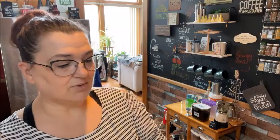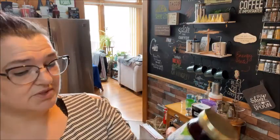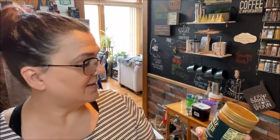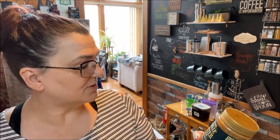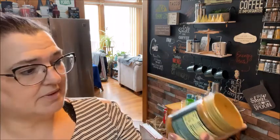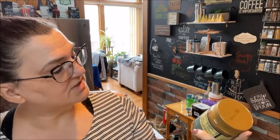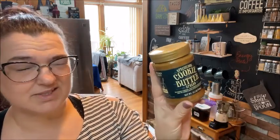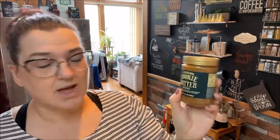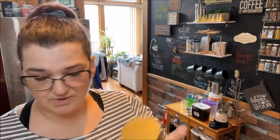I got some organic reduced sugar wild blueberry preserves. I love them, so why not? The next thing I got is this speculoos cookie butter. It's got crushed Belgian biscuits in it, and it is a holiday spice spread type of a situation. It's 2 tablespoons for 170 calories, probably about 5 points. I probably will only use 1 tablespoon at a time, but I did get those crumpets last week, and I thought this might be good on those because I have a few of those left.